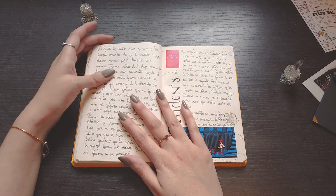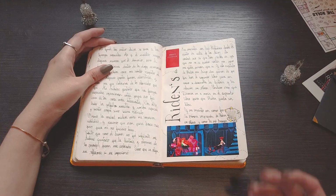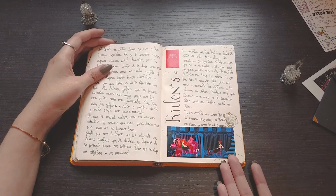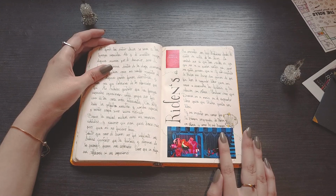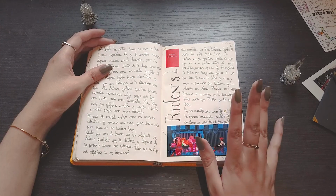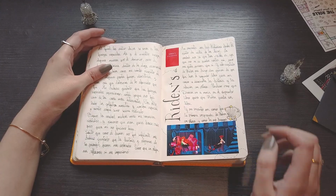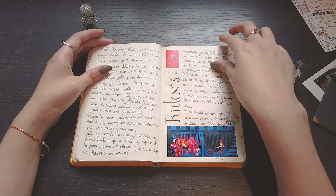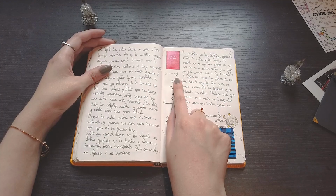Then I have this small entry because it was just reading a chapter from Daughter of the Pirate King. And I put this, this is a Rosie Thorns. It's amazing. I love her artwork. I just wanted to put it in my journal because it's perfect, even though this scene is before this one, but I just love it. Also here I realized that I wanted to draw some things in my entries. So I just put a little bit of a shell and a little ship.